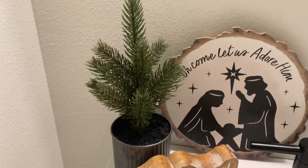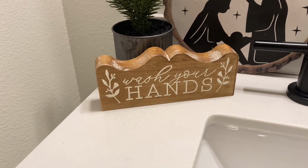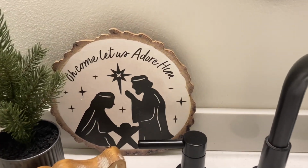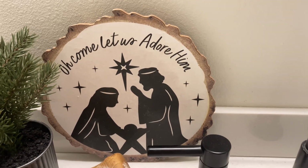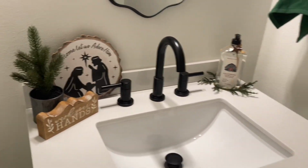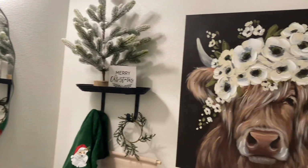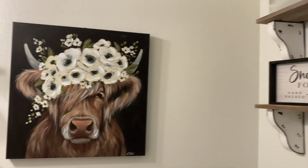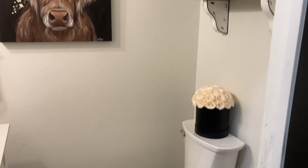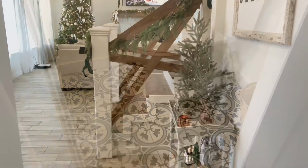I added this little tree from Hearth and Hand. That little sign is so cute. I got that at Hobby Lobby and I just thought that that is a year-round cute decor. And I got this at Walmart this year. And that is the powder bath.